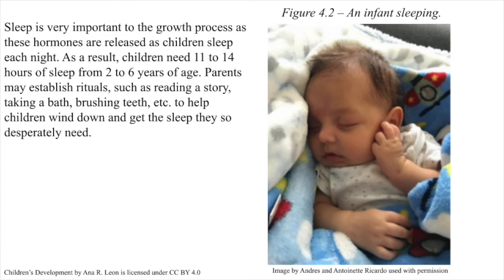Sleep is very important to the growth process as these hormones are released as children sleep each night. As a result, children need 11 to 14 hours of sleep from 2 to 6 years of age. Parents may establish rituals such as reading a story, taking a bath, brushing teeth, etc., to help children wind down and get the sleep they so desperately need.